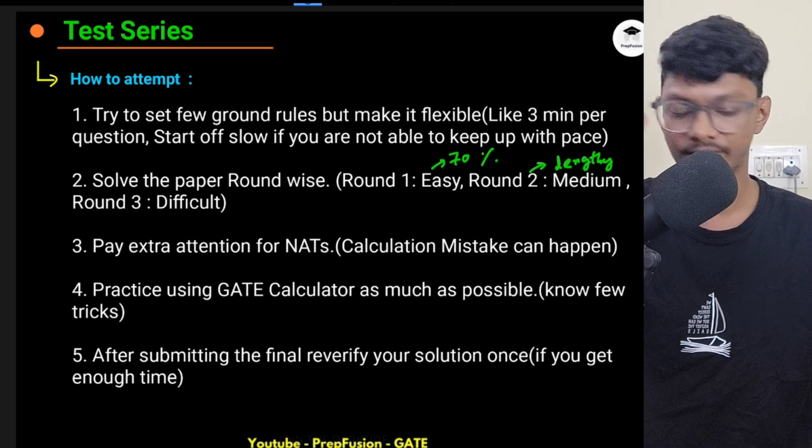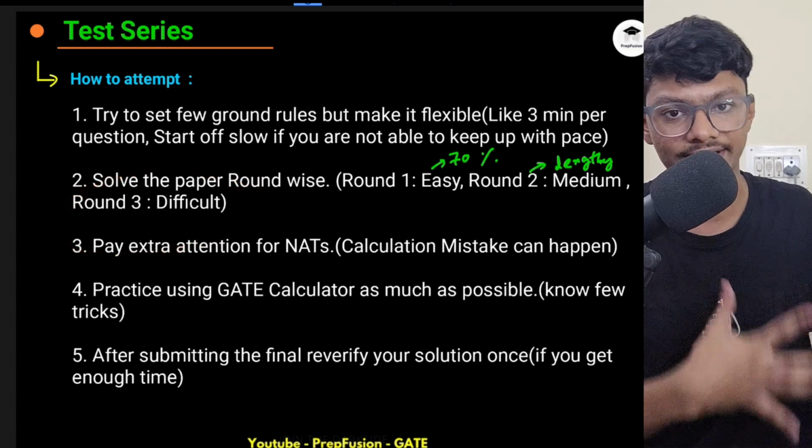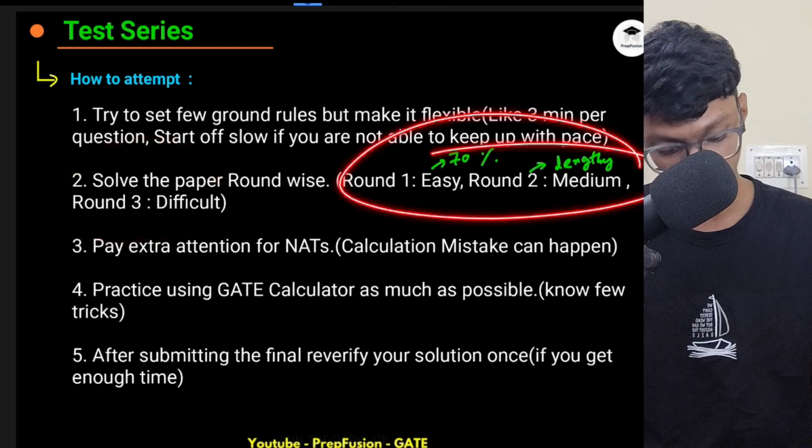Once you attempt it like this, you'll understand. Okay, and round 3 is the difficult questions. You solve the difficult questions at the end. If you reach round 3, first of all you have to solve these 2 questions.